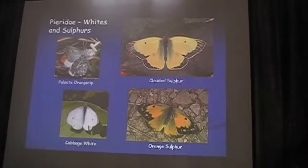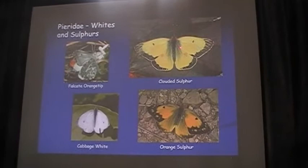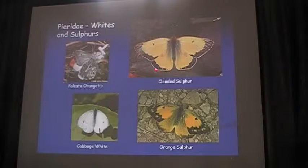And then the sulfurs, these are our two common ones. Clouded sulfur is just yellow, with these dark edgings on the male. And this is a female orange sulfur. They're much oranger. But the females have these little markings in that black border with the spots.